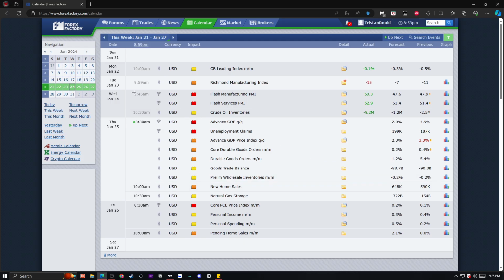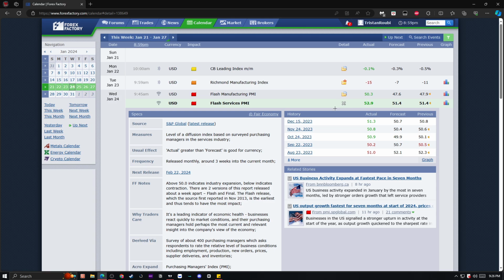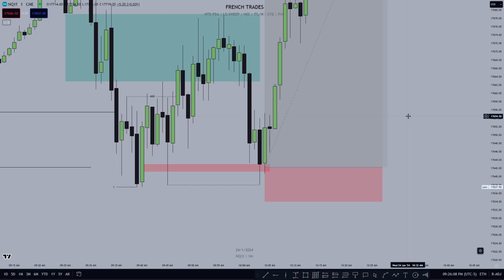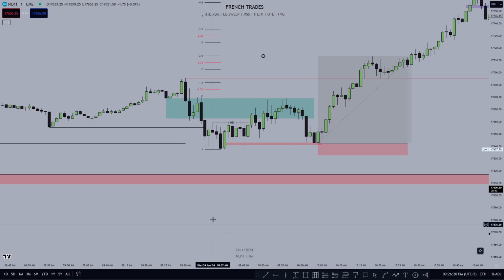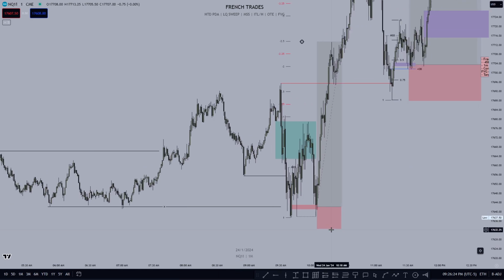Again, this is the news that came out at 9:45. Was watching this live. Flash marking or just PMI in general. Very bullish. Extremely bullish. Okay? Big thing to worry about. As you can see, if you entered off the consequent encroachment of this fair value gap, like anything I do, consequent encroachment, your stop, I had my stop. Well, I don't know why. Where did my stop go? I don't think I had my stop at these levels. No, I'm pretty sure my stop was at these lows.